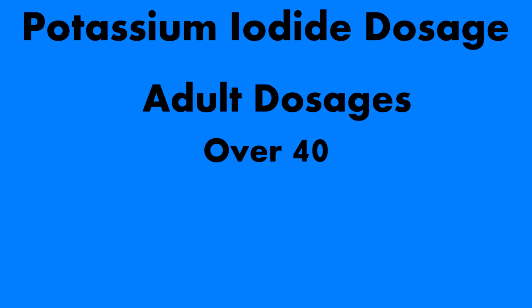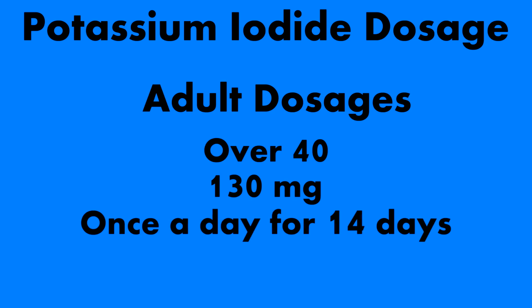If you're over 40, however, it's still the same, 130 milligrams a day for 14 days. However, it's only as prescribed by a physician. Now, that doesn't include somebody who's pregnant or breastfeeding. So let's say you're 43, you're pregnant. No, go ahead and go by the adult dosage. Or if you're breastfeeding, different story too. By the way, with breastfeeding, even if you can take the potassium iodide, you're going to need to stop breastfeeding temporarily because that radioactive iodine can easily pass to the baby, and obviously that'd be catastrophic.